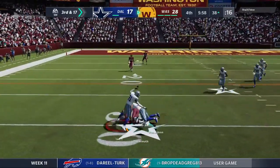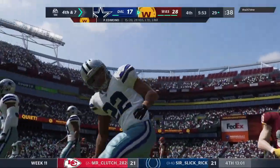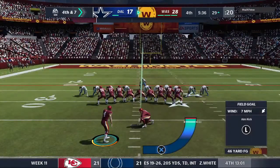Quick hitter here, it's complete. And this effort will not get it done. He's stopped well short of the 1st down at the 29. They do get 9, but it leads to 4th down.